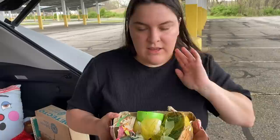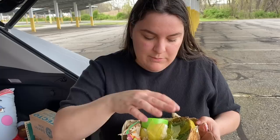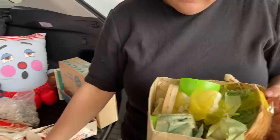So I came across one box of Easter. It was all Christmas. I was pretty surprised, honestly, but I came across one box of Easter. I actually haven't looked through it yet, but I did see this one peeping out, and that's why I just took the whole box. This is amazing.